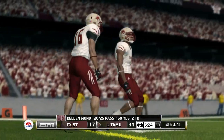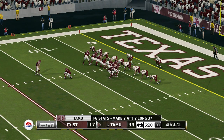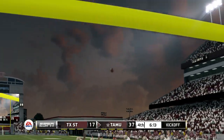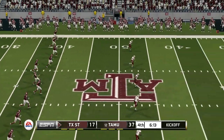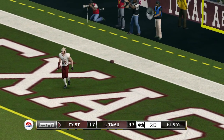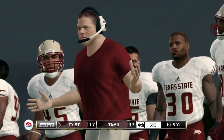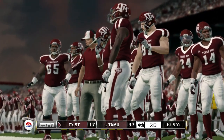Strike to his receiver, no good. Kicks up, and he's got it. The kicker looks like he's ready to kick this one off. He just drills this one. This one's going to be down in the end zone for a touchback. For Texas A&M, they've been getting into the backfield quite a bit. This defense has had success getting after the quarterback.